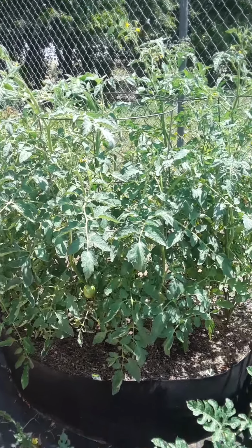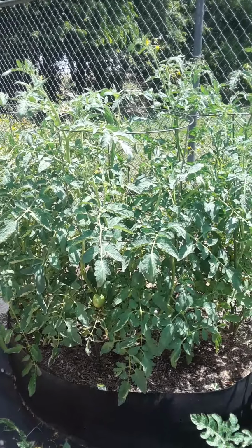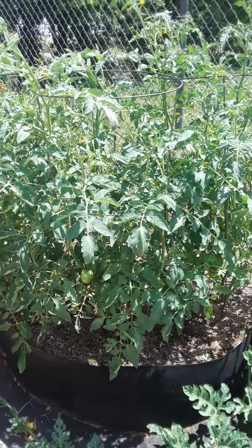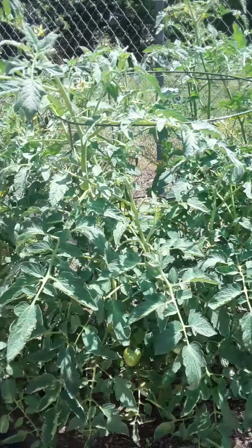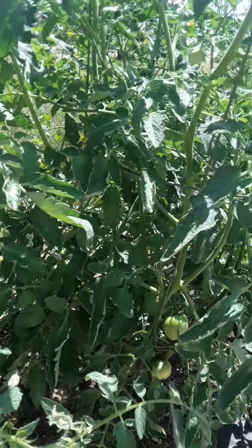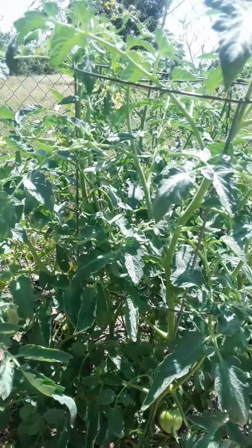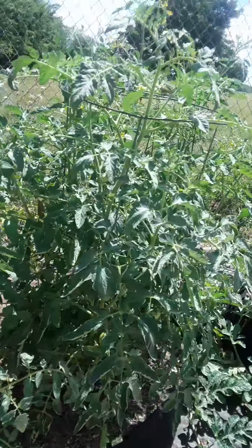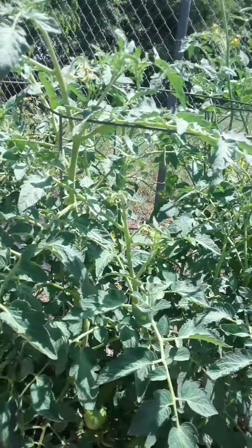But it is loaded with tomatoes. I hope you can see. I can see. I'm trying to go from different angles, but these are loaded. Now, these are a hot variety. They can handle the heat. So see this one with all the blooms? It is really their time. And that one even has blooms. They can handle the heat here.